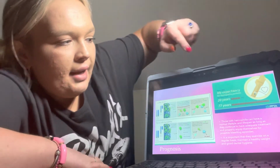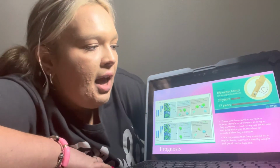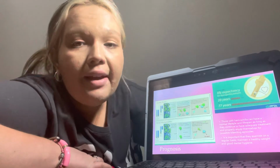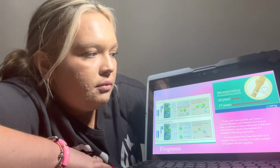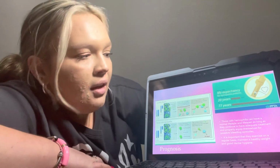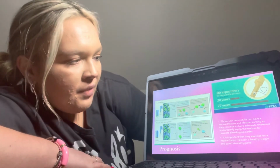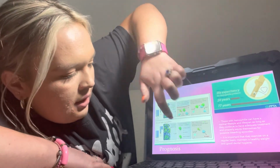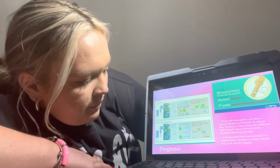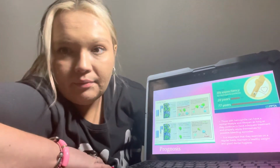So here it says since 1960, life expectancy for hemophilia patients has gone from 20 years to 77 years. So in the span of 60 years, it's gone up almost 60 years. So that's insane. Here we have a healthy person and a person with hemophilia, and it shows how clotting is not working after an injury.